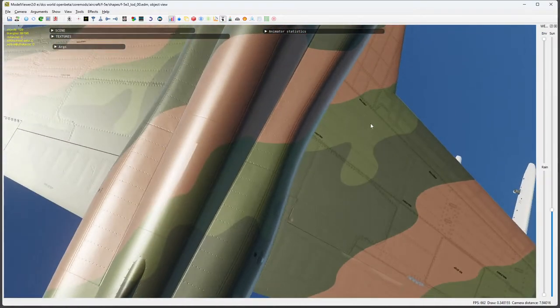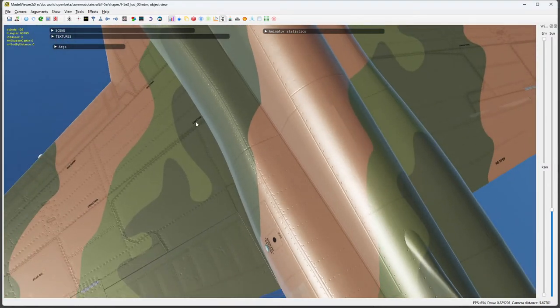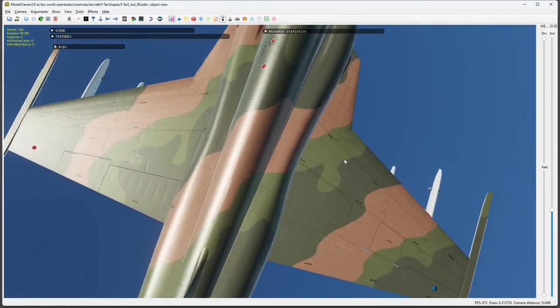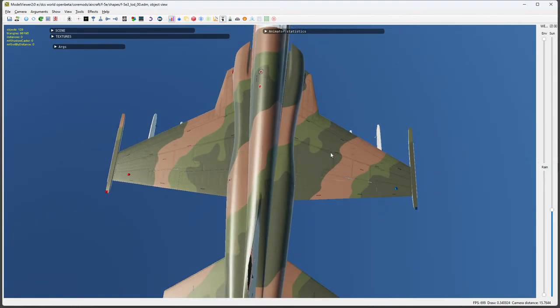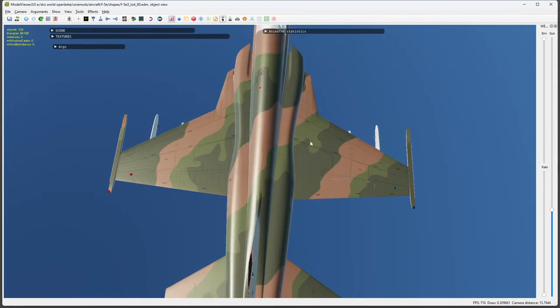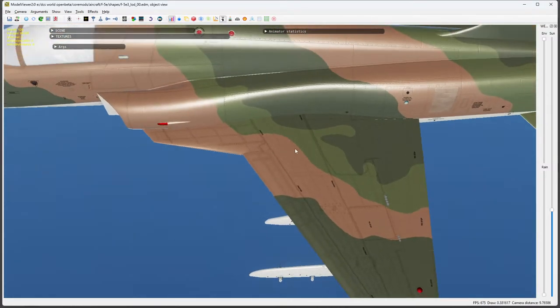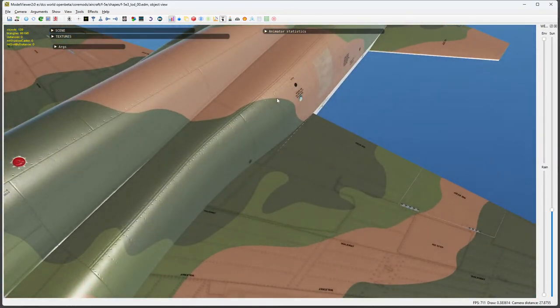That one's being cut off, so we need to bring that one in. I think this one is as well. That one's not. So just this one on the right wing tip needs to be brought in a little bit. The rest of them don't look too bad. They're pretty similar locations. They're off a little bit, but that's fine. I can live with that.